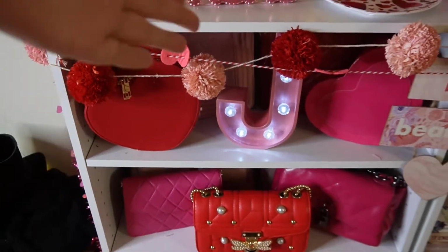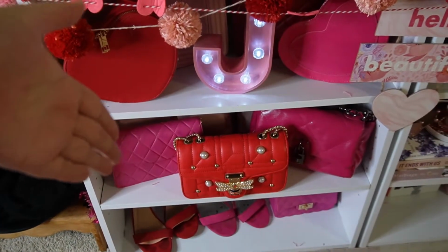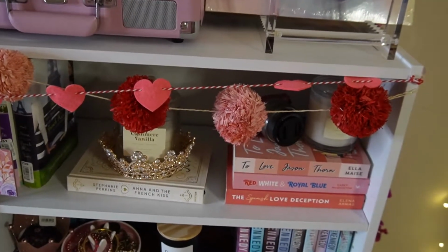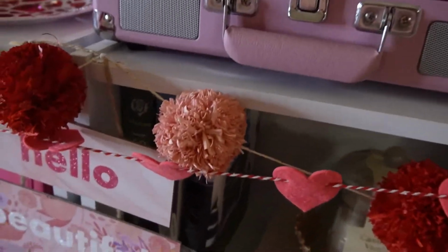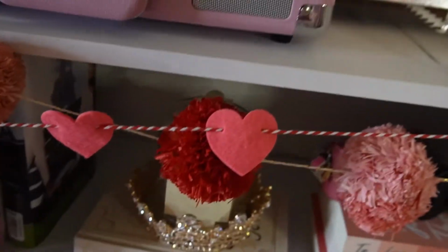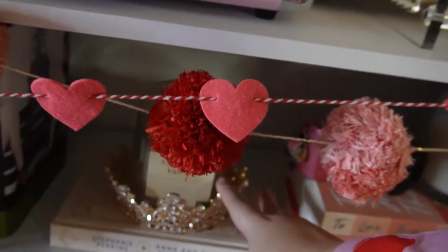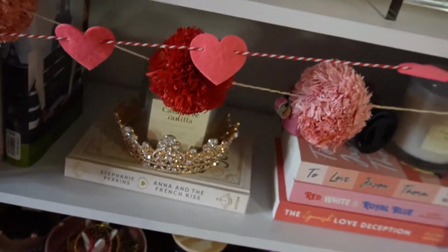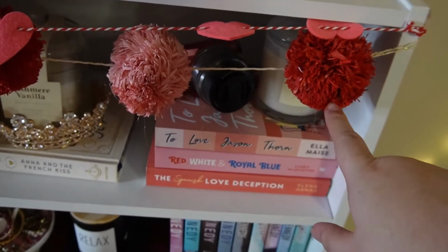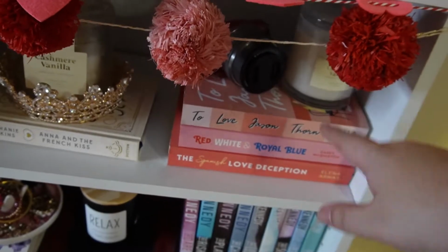I love how I styled it, and at least I have somewhere to put my bags. Then we actually have the bookcase side where there actually is books. So we have this back here. So we have Anna and the French Kiss series, and then the special edition one with my tiara and my cashmere vanilla candle, a stack of pink books with my old hot pink camera, another cashmere vanilla candle.